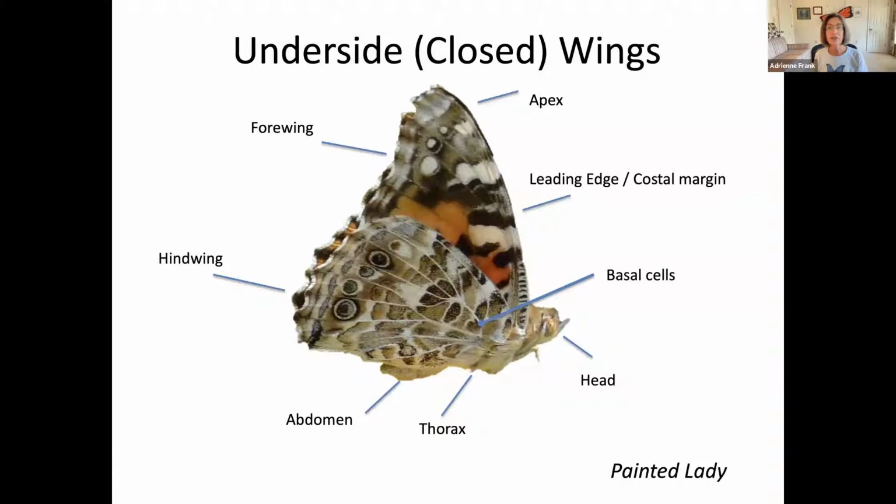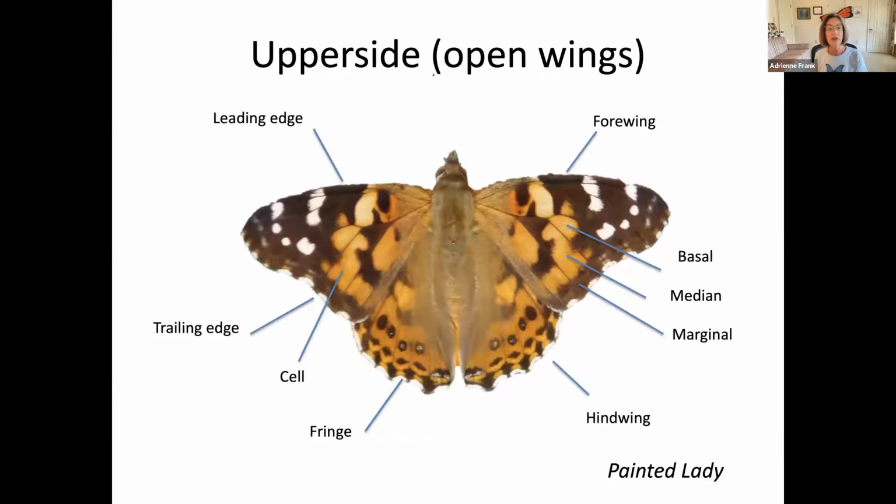Here is a picture of a closed wing. And if you're doing butterfly identification, it's helpful to know what the names of the parts are. I think the most important one here is the forewing and the hindwing, because there are very different patterns for many of the butterflies, depending upon which set of wings. So in this picture, you can also see the leading edge of the forewing, and the hind wing.